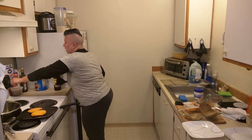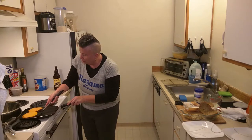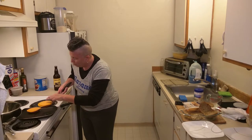That's all the time I'm going to give it, because you really do not want to overcook the Beyond Burgers. But the cheese is softening. Oh, it's actually quite warm.